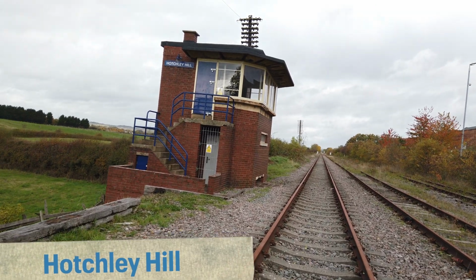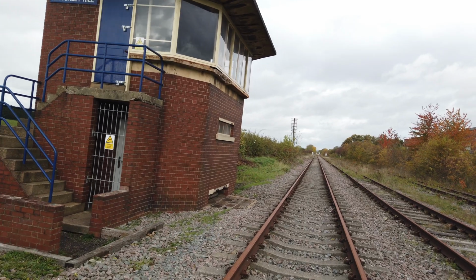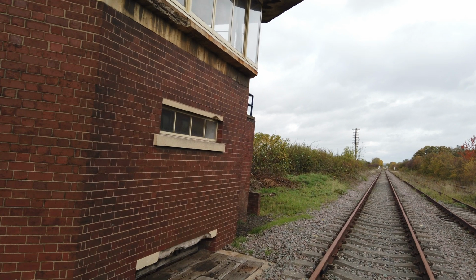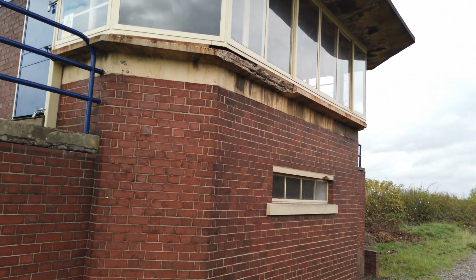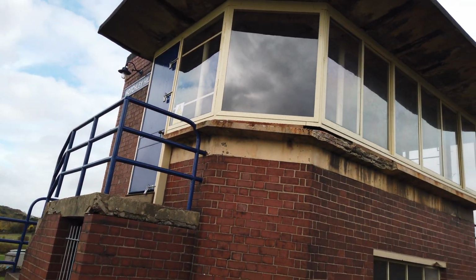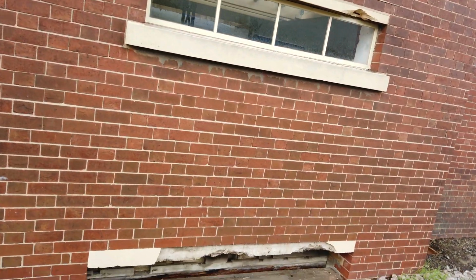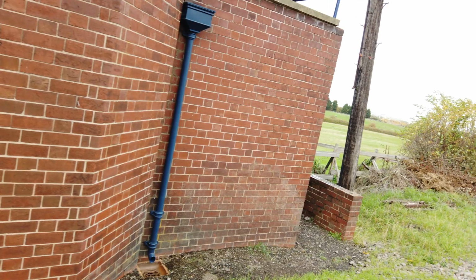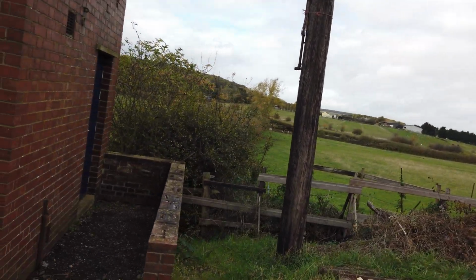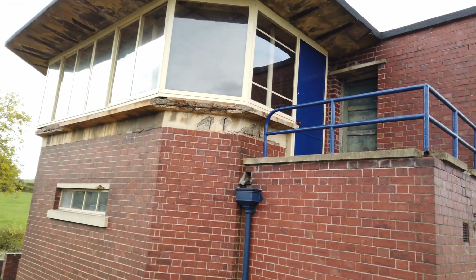Oh yeah, we've got Hotchley Hill signal box. Built in an Art Deco style. Not too sure how old it is. I'd say it's like 20s or 30s. You know, I don't think it was obviously built when the railway was first put in. All I know is that not long ago, a local youth trashed this place, absolutely smashed it to pieces. And I used to come down here as a kid, and it would never even cross my mind to vandalise something like this. I don't know what goes through their minds, I really don't. But anyway, it's been rebuilt. Back to its former glory.